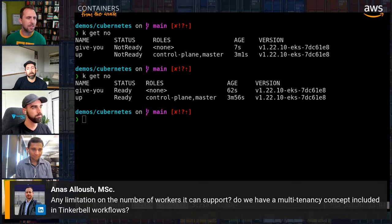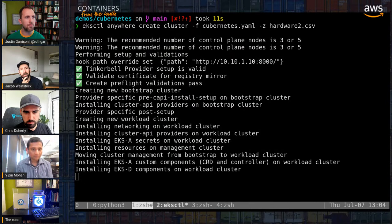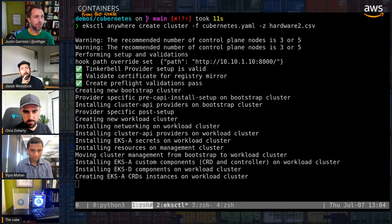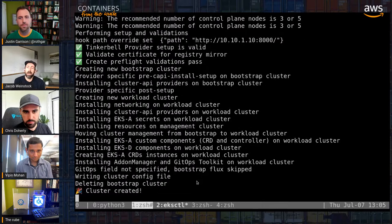Now, how about the multi-tenancy concept for Tinkerbell workflows? I'm not sure I follow exactly what that means. Multi-tenancy. I'm assuming the ability to deploy multiple things with the Tinkerbell cluster. I have Tinkerbell running. Can I reuse that? Can I deploy multiple clusters using the same stack? That was my guess. Yeah, that would make sense.